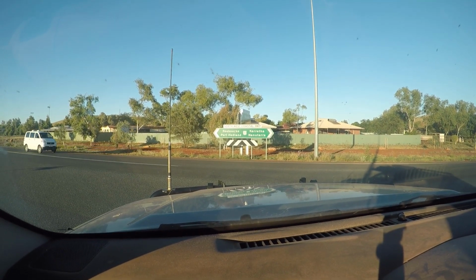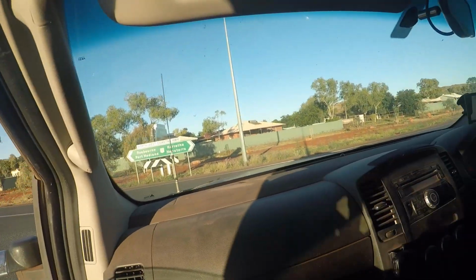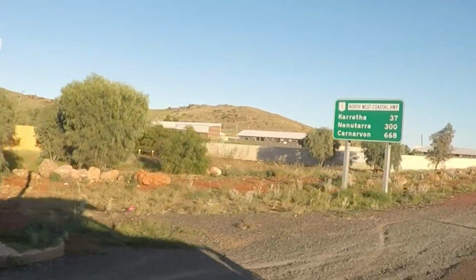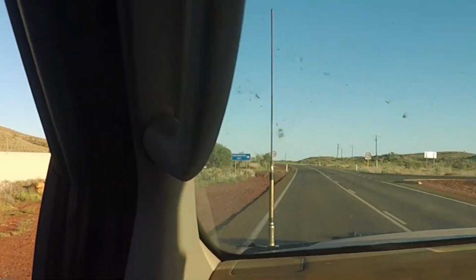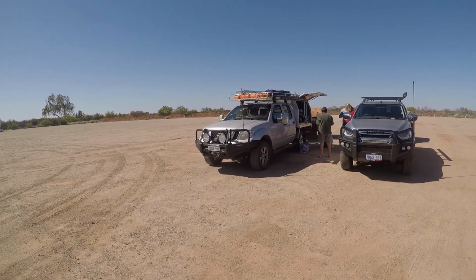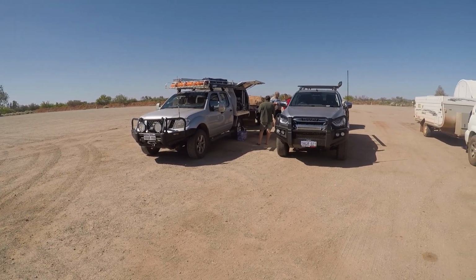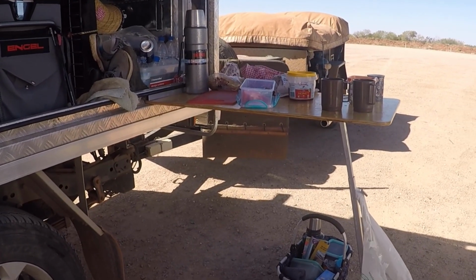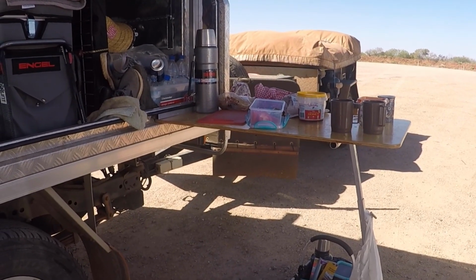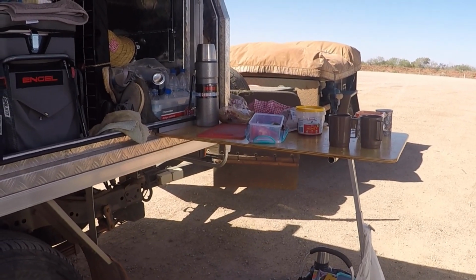Well, we just come out of Point Samson, back on the Northwest Coastal Highway, turning right, and that'll take us back down to Carnarvon. 668 k's to go. Now, it's a quick morning tea stop at Nanyatara. We've done 300 k's since we left Port Samson this morning, and it's just gone 11 o'clock, so we're doing pretty good time. The table I made in a recent video that I showed you comes in really handy. That one fits in the side of the track on the canopy. Yeah, getting a bit of a workout.